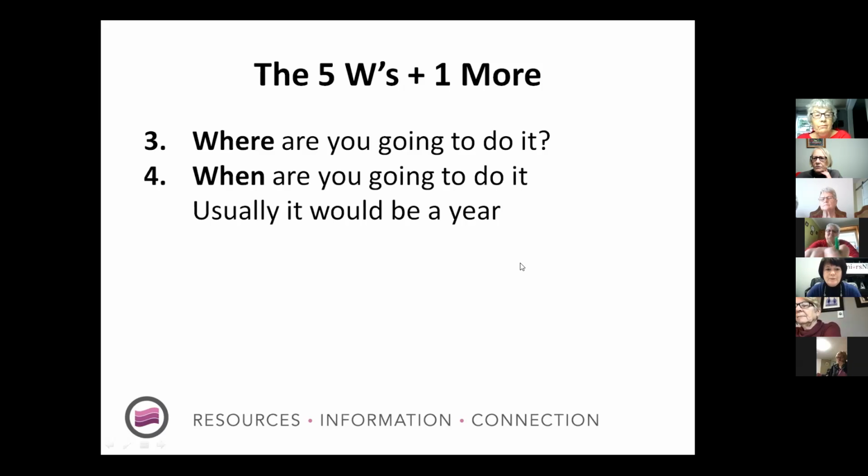Okay, and when are you going to do it? Obviously, it usually would be within a year. Most applications will ask that it has to be done within the year. It doesn't have to take a whole year. For example, if you're applying to get things accessible, you could still give yourself a year, but if you finish in 6 months, well, you finish in 6 months.